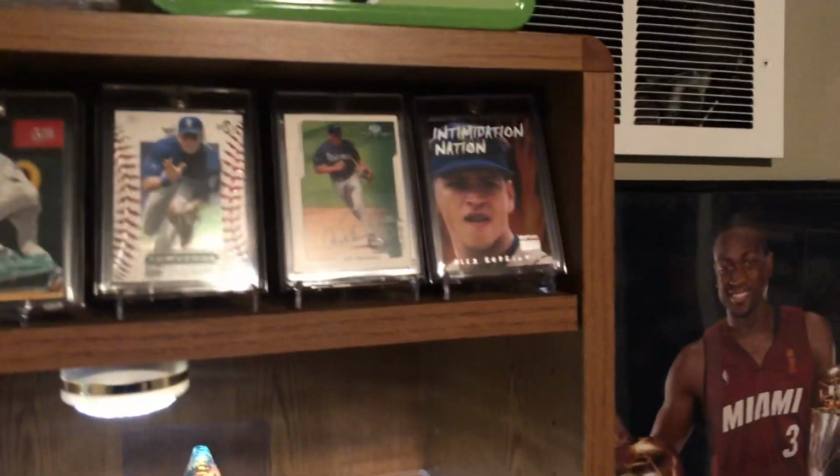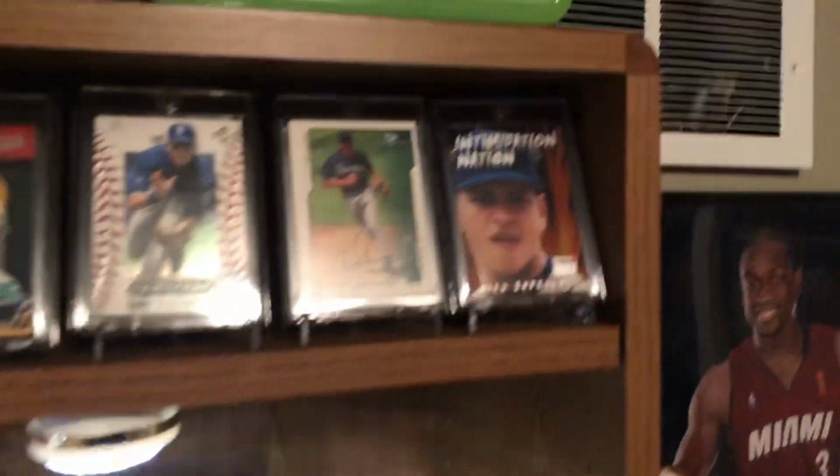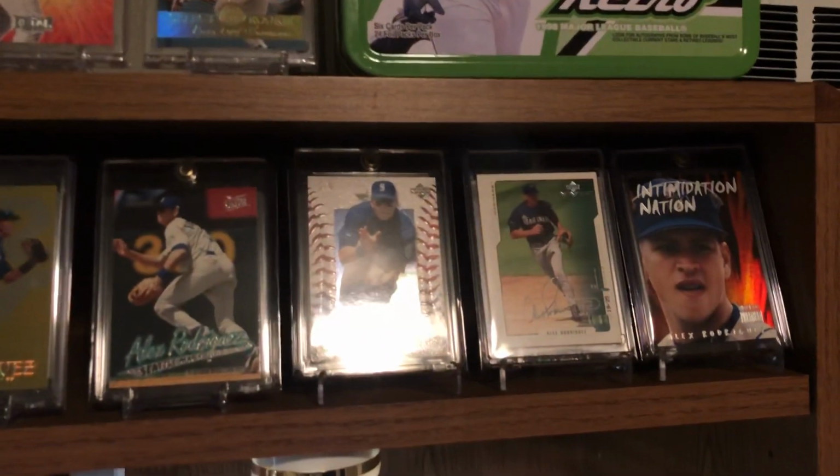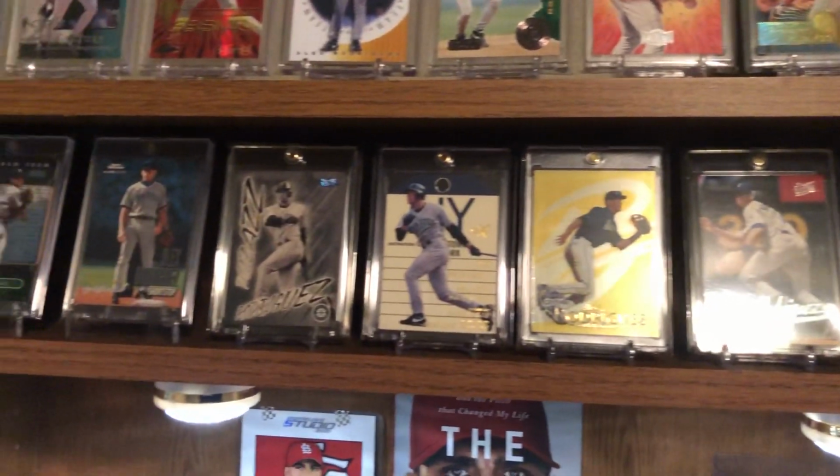And then I decided that I wanted to put a lot of cards up for display, so I try not to get too crazy with cards that shine too much because the lighting is not great behind me. But I just threw a few of my favorites out. I'm sure you'll recognize most of these.